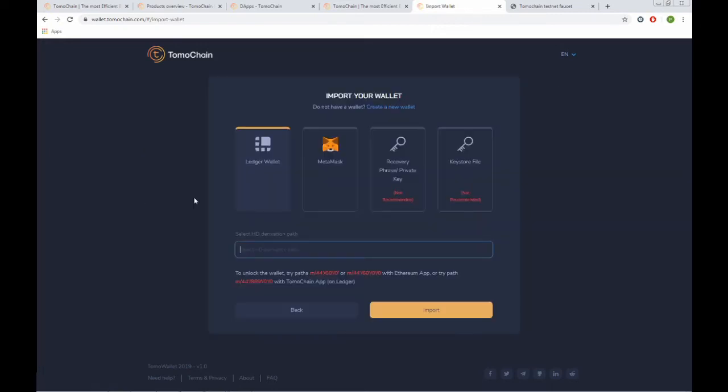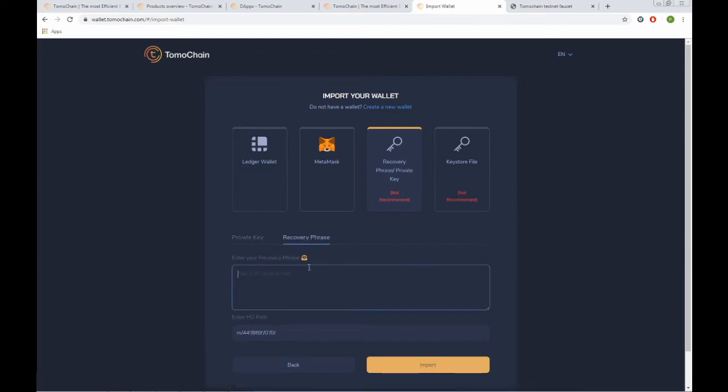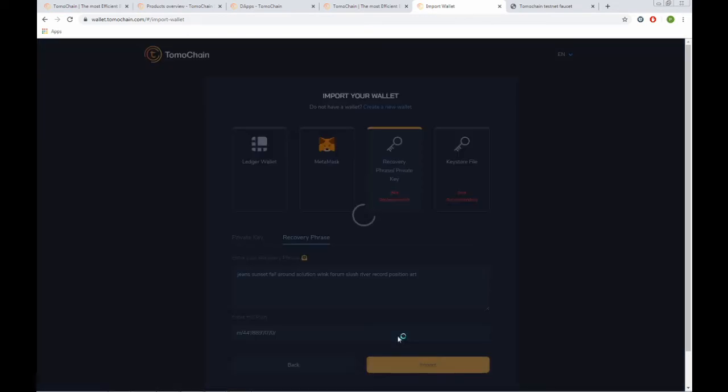So what I'll do, I'll go ahead and import a wallet I made previously. I can do this using the recovery phrase. So let me go and type that in. It's on the testnet, so don't bother typing it in and taking these coins unless you really want to. And then I'll import that to load my wallet.